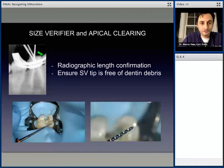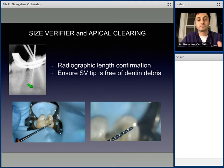So back to our slide, what I want you to realize is that as you're putting the size verifier in there and taking a radiograph to confirm your length, you also want to bring it out of the canal and have the tip of the file completely clear of dentinal debris. You want these flutes completely clean, because if there is any dentin debris at the very bottom, as you see with the green arrow, then it'll prevent you from being able to fill to length.